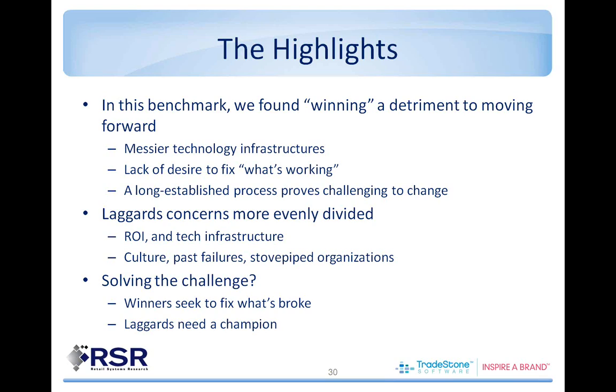Laggards' concerns were much more evenly divided. They're concerned about return on investment, their own technology infrastructures. They have challenges with their cultures. They're worried about past failures, where there's been lots of promise of improvement through adoption of technology and not obvious results. Very stovepipe organizations. Laggards tend to collaborate less within their enterprises. So how do you solve this challenge? Winners do seek to fix what's broken, and laggards clearly need a champion to get them started.